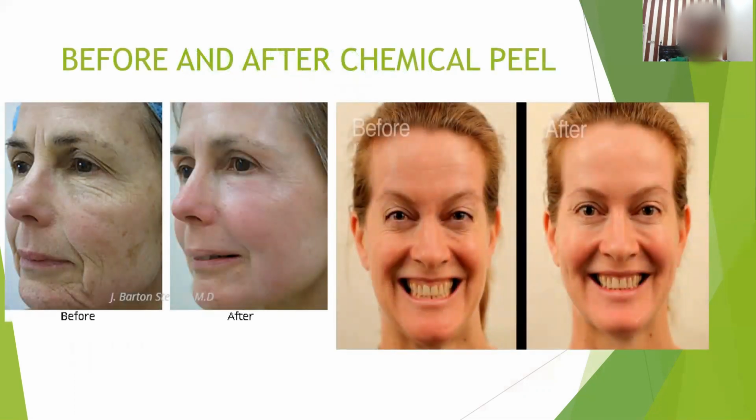This is a before and after chemical peel. As you can see in the first picture, there are many wrinkles and fine lines, but after the chemical peel, there are far fewer wrinkles and fine lines.